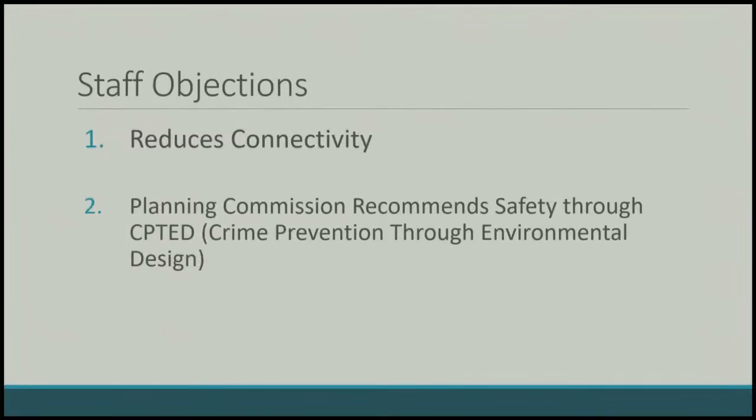So staff raises 2 objections. They say that this is going to reduce connectivity, and we're going to show you why that is not the case. And the Planning Commission recommends that we implement the SEPTED design standards. SEPTED is crime prevention through environmental design, instead of eliminating the path. But our team has done in-depth research on SEPTED, and just as recently as yesterday, we've been conferring with the Hillsborough County Sheriff's Department, and we're going to demonstrate to you why SEPTED would say to eliminate the path, not encourage keeping the path.